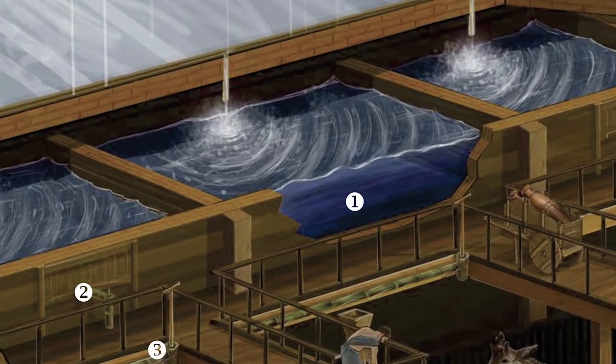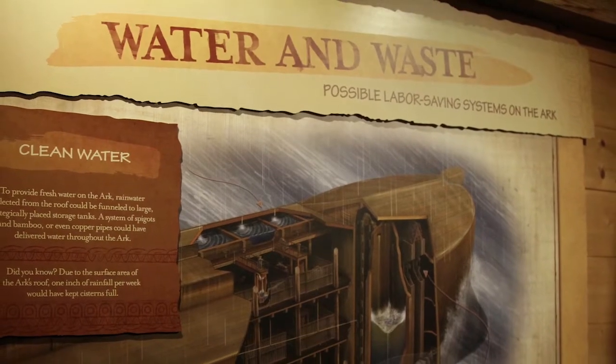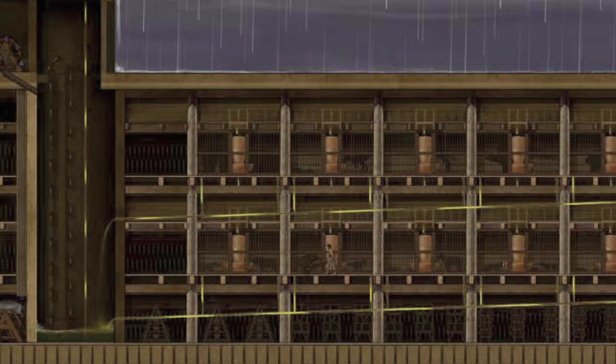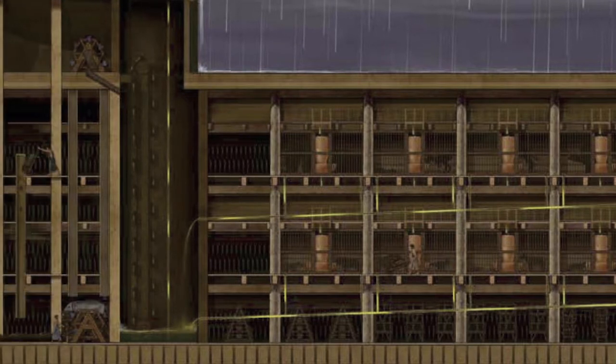The next problem: how do you get rid of the liquid wastewater? Here, they propose that they could have devised a drainage system from the cages that would empty into a containment system. That waste could then be scooped up and dumped into a chute that led outside the ark.